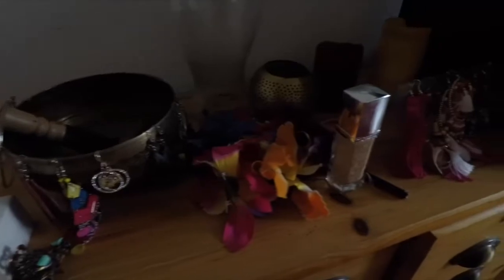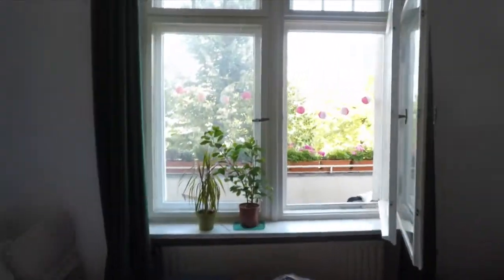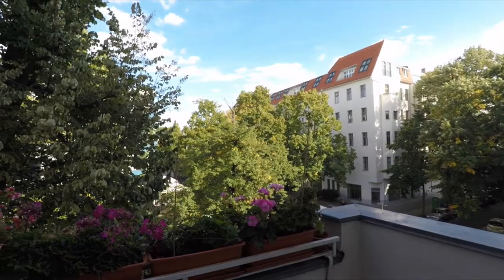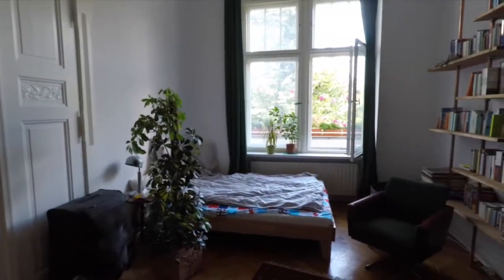So here is my beautiful room, and I've got the collections of my earrings, my flowers, and more earrings. And here's the bed and the window with an amazing view of the balcony and the trees. So here we've got flowers, and this is like the typical old German buildings. It's a very nice, quiet neighborhood. We've got some more books, and here we've got my instruments that I carried all the way from Australia. There's my guitar here, and I've got a microphone, an interface, a sampler, a little keyboard, a headphone, and this is me. Hello. And yeah, this is my beautiful little room.